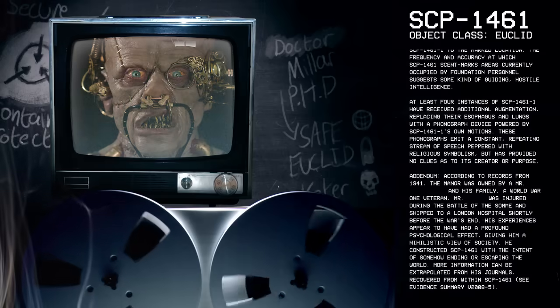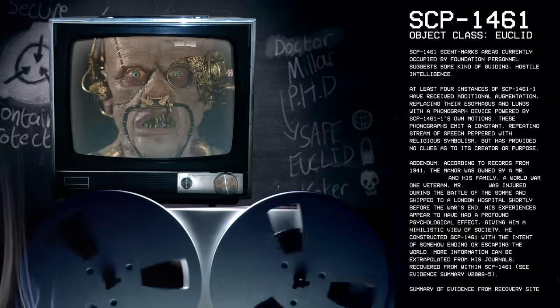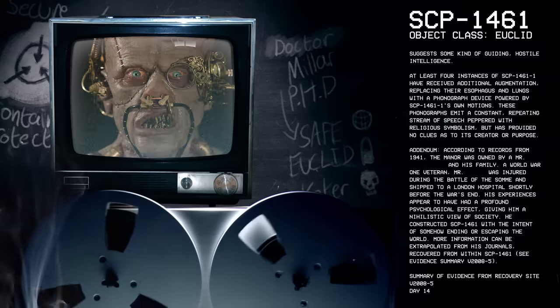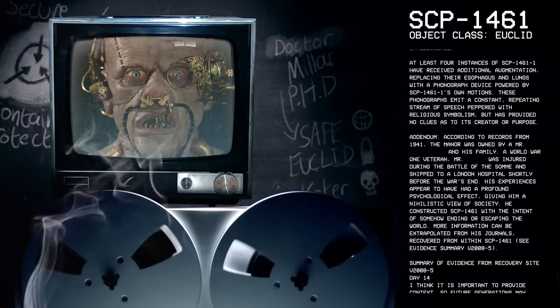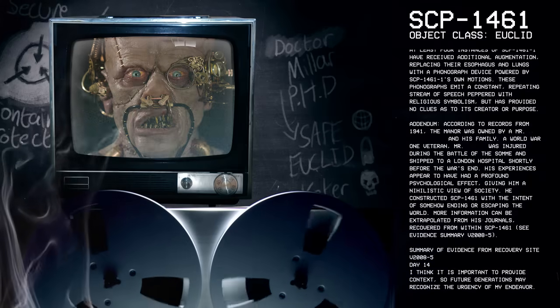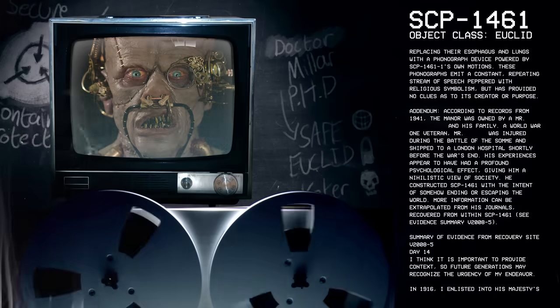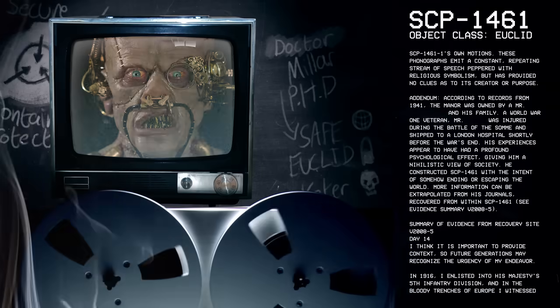At least four instances of SCP-1461-1 have received additional augmentation, replacing their esophagus and lungs with a phonograph device powered by SCP-1461's own motions. These phonographs emit a constant, repeating stream of speech peppered with religious symbolism, but has provided no clues as to its creator or purpose.